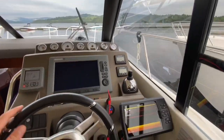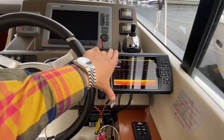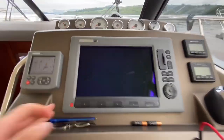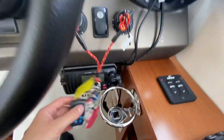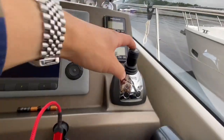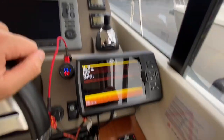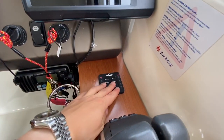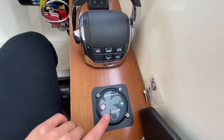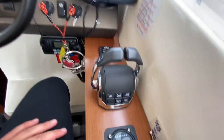Now at the helm position then, we have full Garmin colour sonar, a Raymarine chart plotter with GPS, also a VHF tucked away down here. Tri-data just over to the left. We also have Volvo Penta joystick control, your electric trim tabs just underneath, next to your twin throttles, and then finally your bow thruster as well.